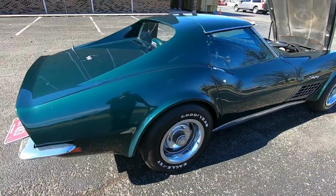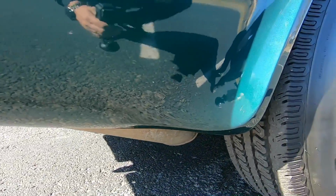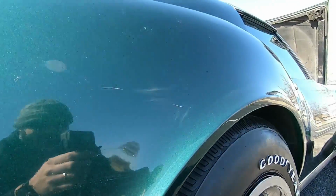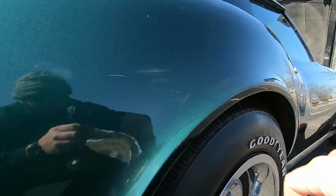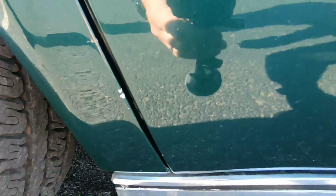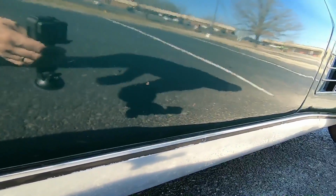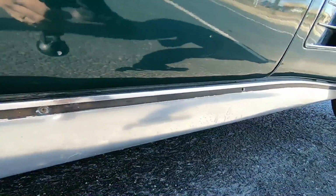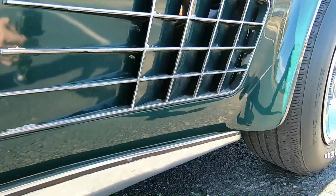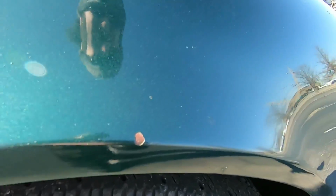Let's do the same thing on this side, lower portion. Some little scratches, light scratches there. Same on the side here. Feels like it's on top. Some chips right there. Chips in the lower portion of the door. And the paint's chipped on those vents on this side as well. This chip right here.